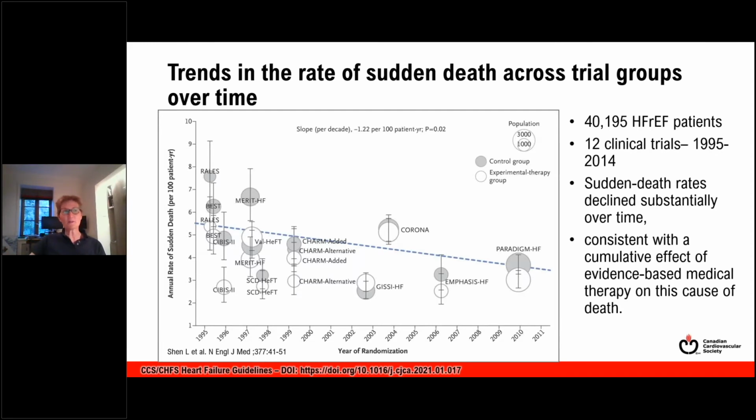So the dramatic decrease in the risk of sudden death in recent heart failure trials has led, I think reasonably, to questioning regarding the continued survival benefits of primary prevention ICDs in this patient population.